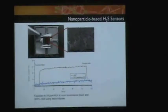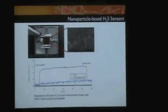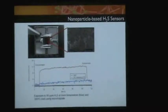Here's an example, again, of the current going through a circuit of this nanoparticle network. The blue line is a room temperature measurement done at 25 degrees Celsius, and it's actually been multiplied by 100. This one is exposed to 50 parts per million of H2S. You see there is some change in the current at room temperature, but it's very slow to respond, very noisy, and the signal is not very strong. However, when you heat that up to 300 degrees, you get a very sharp response, and it plateaus, and you get a very large and very fast response.